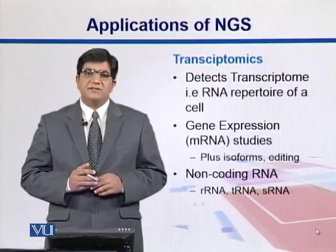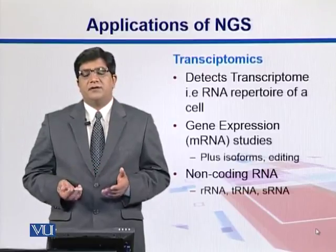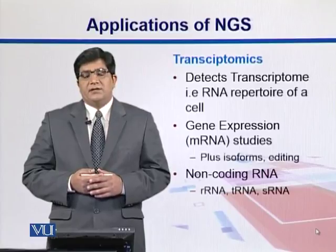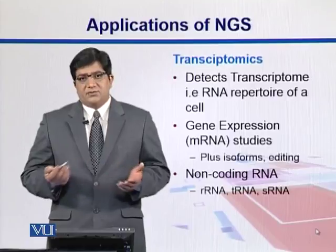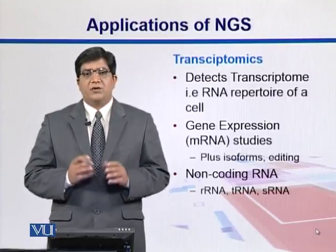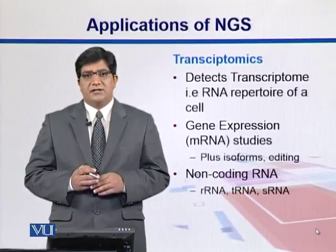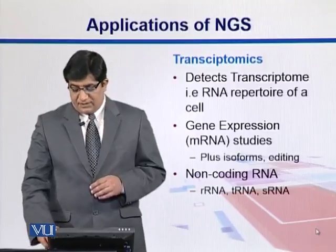In transcriptomics, as we have seen earlier, we detect the transcriptome repertoire, that is the total RNA complement of the cell. That can be messenger RNA, ribosomal RNA, transfer RNA. We classify them as coding versus non-coding RNAs. Non-coding RNAs are everything except messenger RNAs.